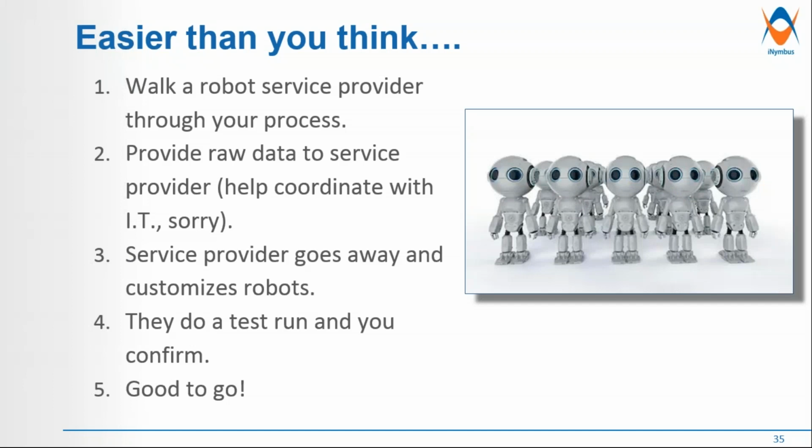So it's easier than you think, right? How do you do this? Walk a robot service provider through your process. Like I mentioned earlier on, your team are the subject matter experts. Go through that, provide the raw data and the different systems that you need to get the information from, and your IT can help you coordinate that. It's not a big effort because a lot of these feeds are coming into your AR systems or your ERP systems on a daily basis.